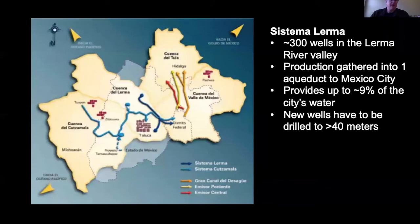The Sistema Lerma is an aqueduct system begun in 1942 and expanded in 1967 that pipes water from about 300 wells in the Lerma Valley and pumps that water over the mountains into Mexico City. So here's Mexico City. You see in dark blue is the Sistema Lerma, which has its origin in wells in the Lerma River Valley, and that water is pumped over the mountains into Mexico City.